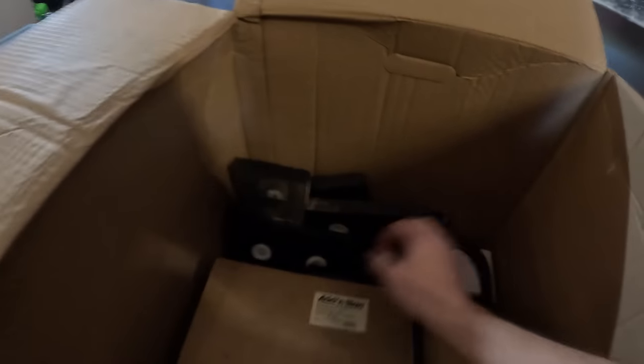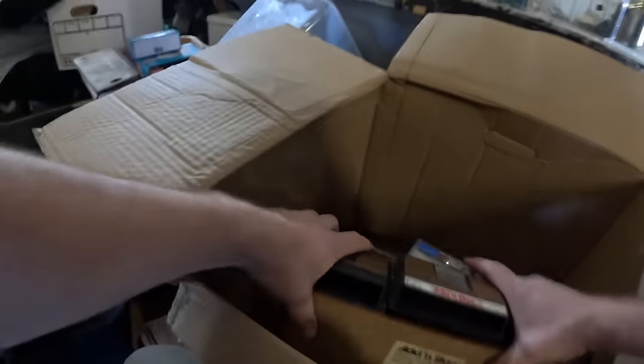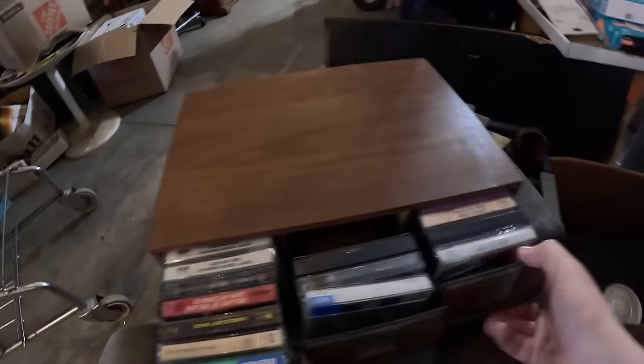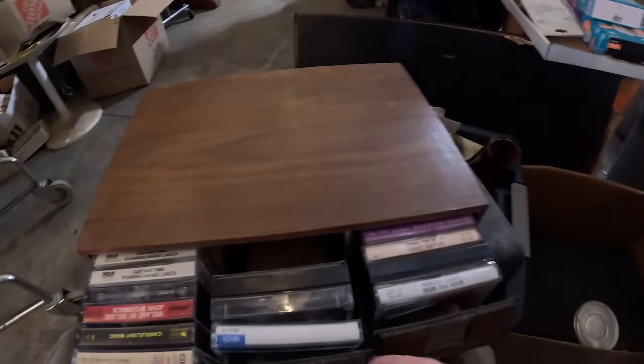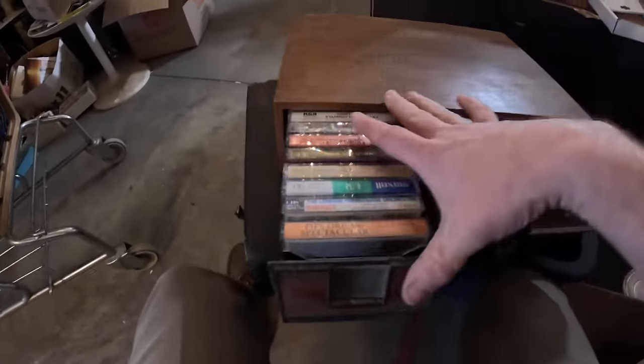As far as what else is in here, some more VHSs. Looks like a cassette tape holder here. Candlelight magic curtain time. When you were sweet 16. The London Promenade Orchestra. Okay.